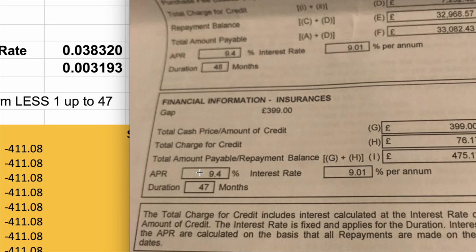But what really irritates me is not only have they paid £399, it's been added to their finance agreement. And their finance agreement is 9.4% APR with a 9.01% annual rate. Stay tuned for another video on how we can convert 9.01 to 9.4 if you're sad like me and you're interested. However, look at this.